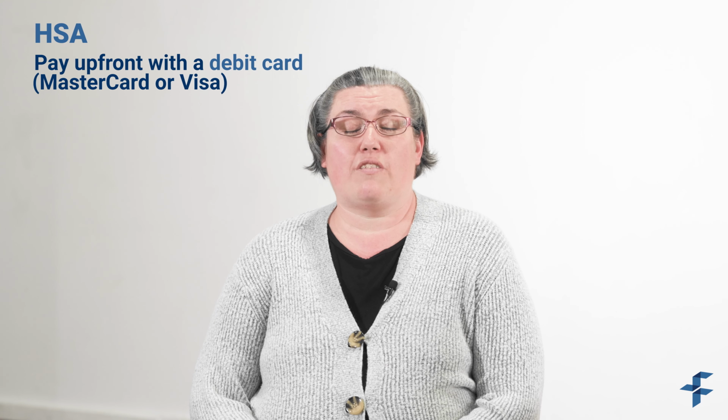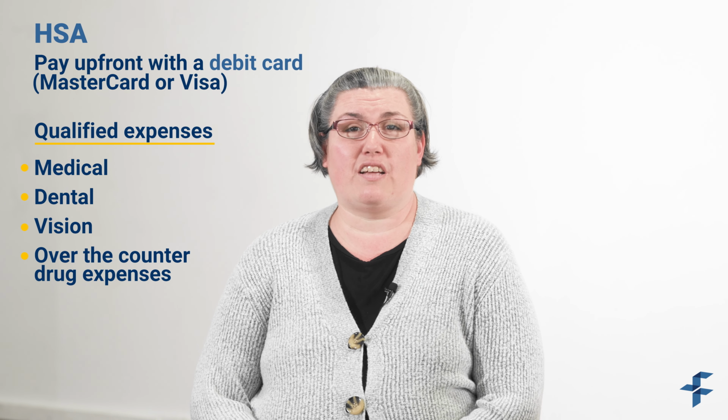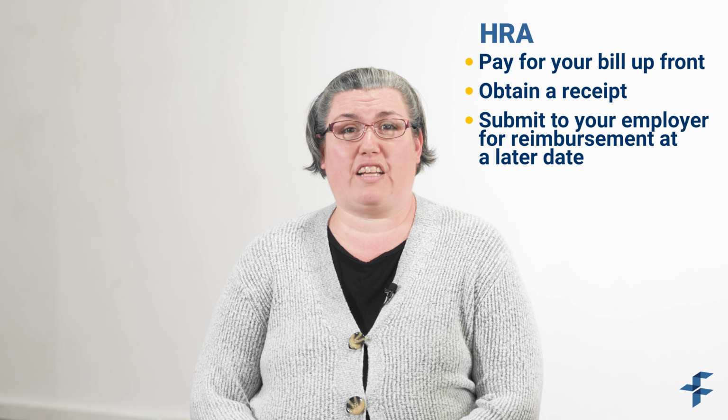What are the differences between a health savings account and a health reimbursement account? The differences between a health savings account and a health reimbursement account are very minor, so listen close. The HSA you can pay up front for your expenses with a debit card that you'll get that has a MasterCard or Visa logo for qualified expenses. Those are medical, dental, vision, and over-the-counter drug expenses. Whereas an HRA, you have to pay for your bill up front, obtain a receipt, and then submit them to your employer for reimbursement at a later date.